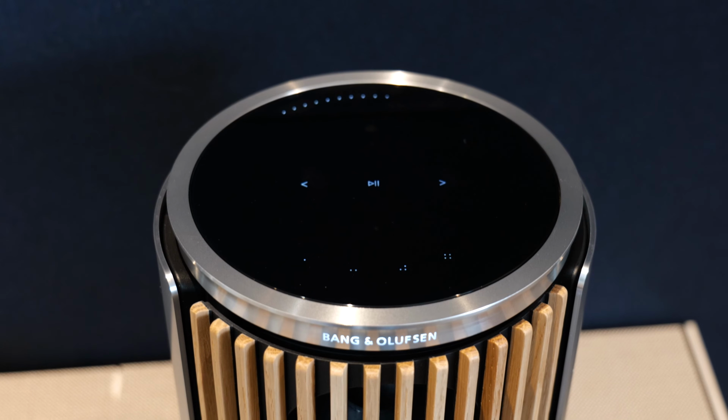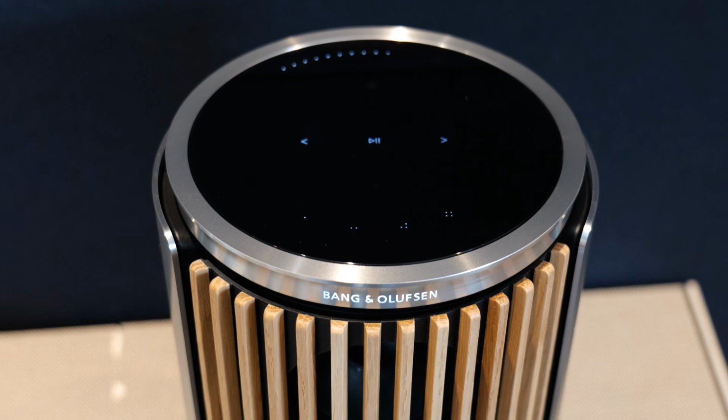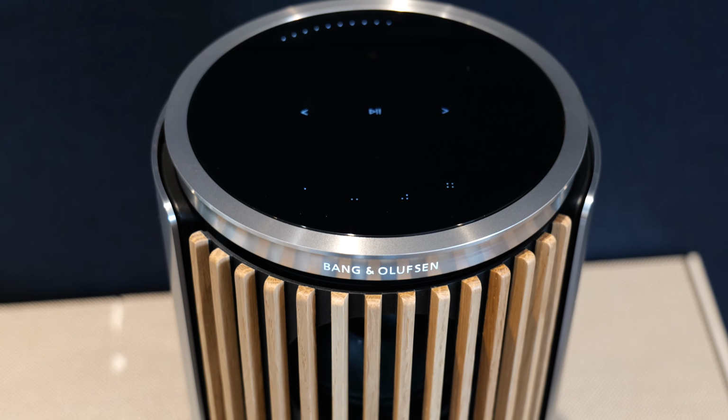A couple of very minor things. I like the top touch glass panel. It does feel nicer to use than the plastic on the Beolab 28 or the aluminium of the Beosound Balance. But with it being glossy black, it is a bit of a fingerprint magnet. But I suppose it's no different than using your shiny phone screen.